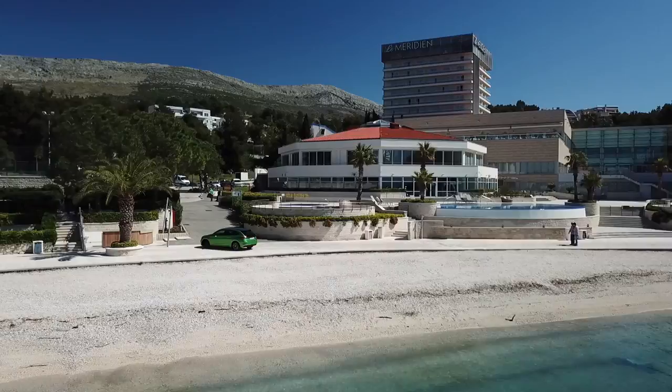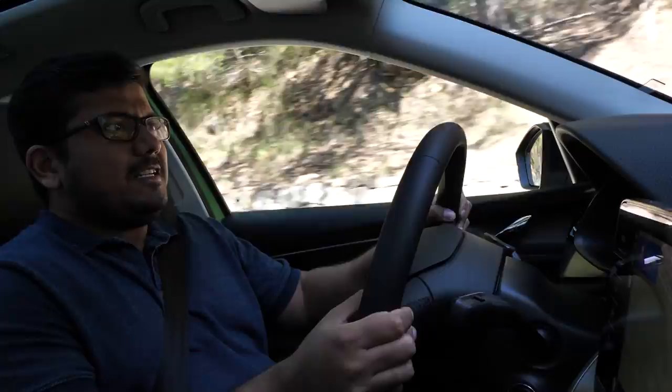Now I am in the mountains. I've been driving here for a little while. So let's talk about how the Skoda Scala behaves if you want it to be a little bit more rowdy and a little bit more sporty.